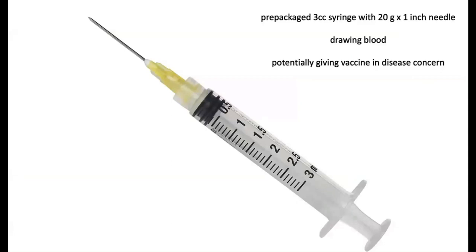The other thing you'll see from time to time, and this is not a setup I would want to use generally from an injection standpoint, but you can purchase a prepackaged 3cc syringe that already has a needle on it. And these can come in handy in certain situations. The place I really like them is if you're pulling blood out of a tail vessel for pregnancy determination in cattle, that prepackaged 3cc syringe with a needle on it works really well in that situation.